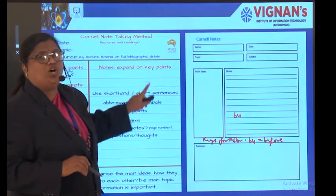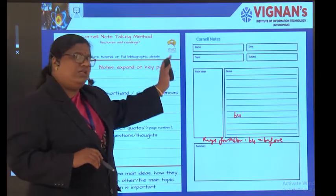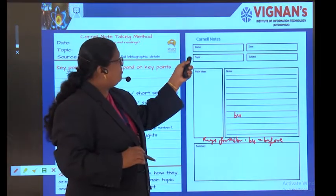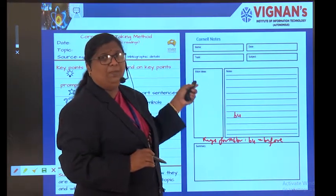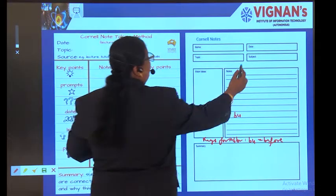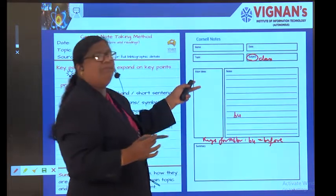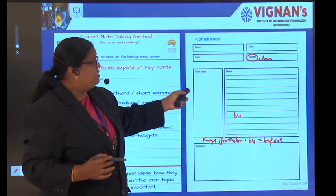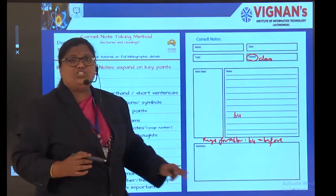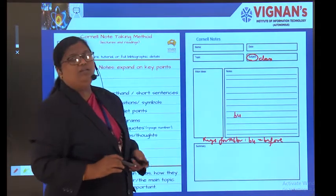So when you are writing in Cornell method, Cornell notes, no need to write Cornell notes. The name itself, the format itself indicates it's a Cornell method. You need to write the name, topic, and class, date. Here instead of subject, you can write class. And then main ideas, which is nothing but key points, and the points related to the key points, and then keys for abbreviation followed by summary. So this is nothing but Cornell method.